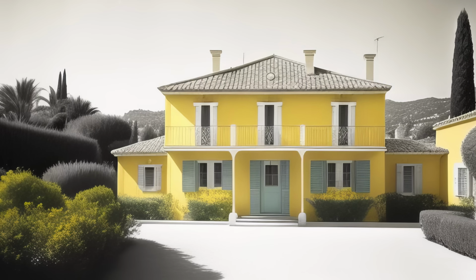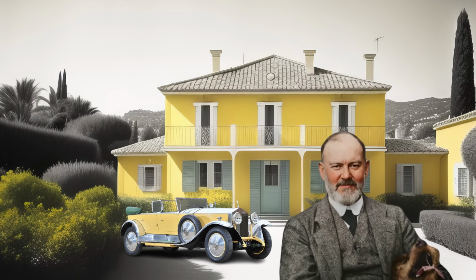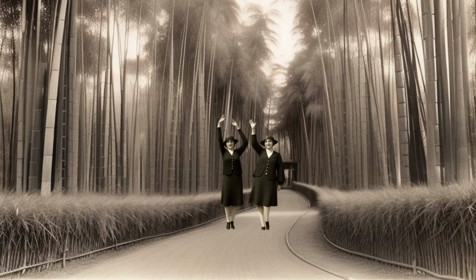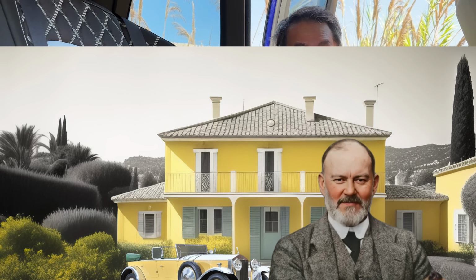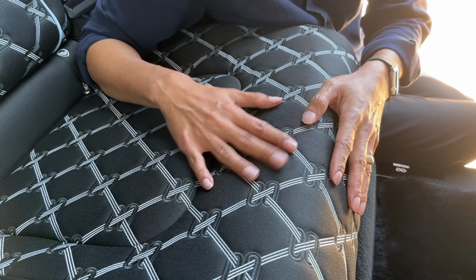So this upholstery is new to the Cullinan, and there's actually an interesting story behind it. Back in the 1920s, Sir Henry Royce had a holiday villa in the French Riviera, and from his house you could see something kind of green. It was a bamboo grove in some Mediterranean gardens. Oh, how lovely. So fast forward today, and some Rolls-Royce designers go to the French Riviera for research purposes, and they see the same bamboo, and they get inspired and they make a new material out of that bamboo, and this is what it is.